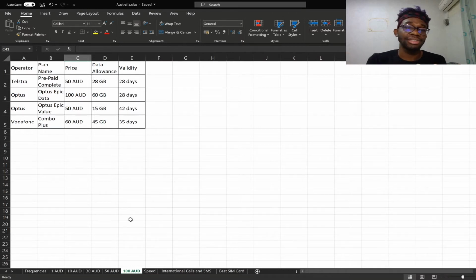And do note that if you, for example, buy the Telstra one, thinking, well, let me just buy two of them, you cannot buy a new plan unless, if I'm correct, you are out of your data allowance or until the plan expires. So that's something that you can try, but in this case, if you look at the numbers, Optus will give you 60 gigabytes of data for 100 Australian dollar for, well, 4 weeks, a month.